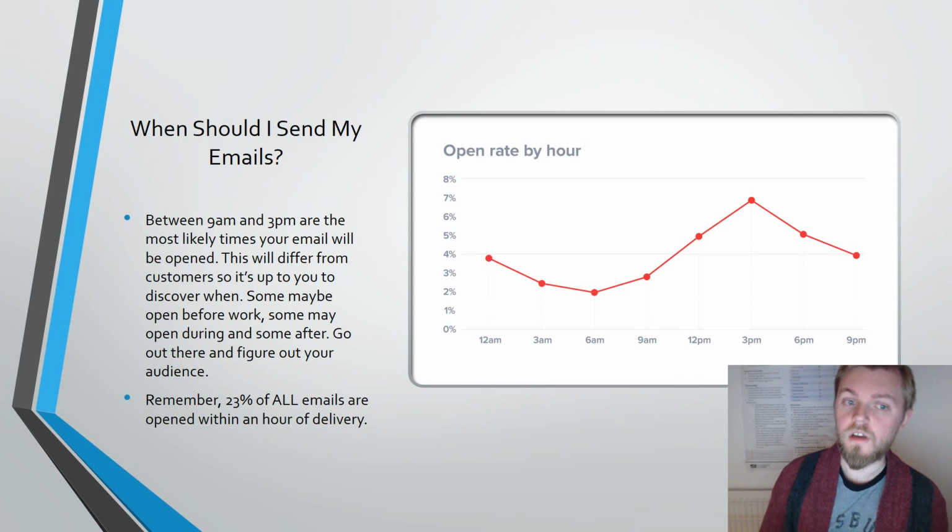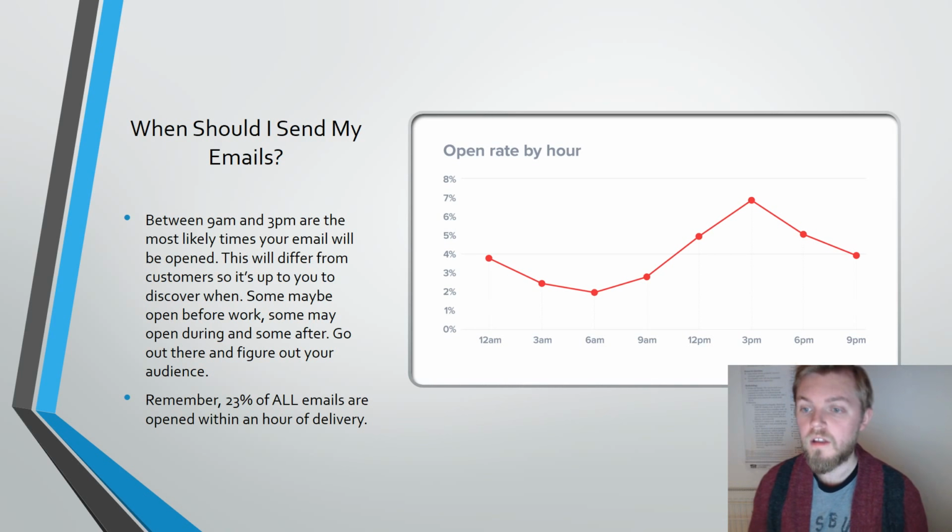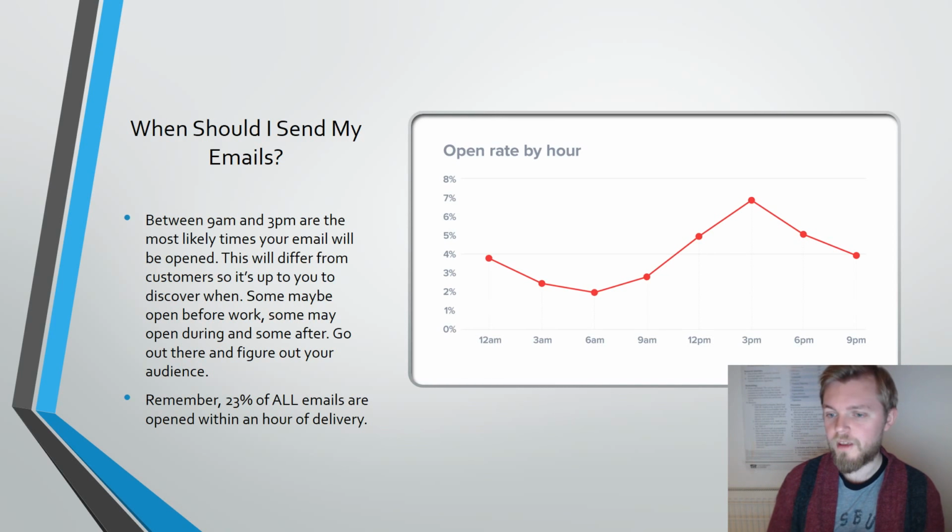From my own personal data, I've observed that my customers check their emails in the morning, because I sell a product that's particularly useful for morning people. So I get a good response from people that check their emails in the morning, up until 3 p.m., which is the spike in this graph as well. But you may want to experiment with maybe 12 p.m. to 9 p.m.